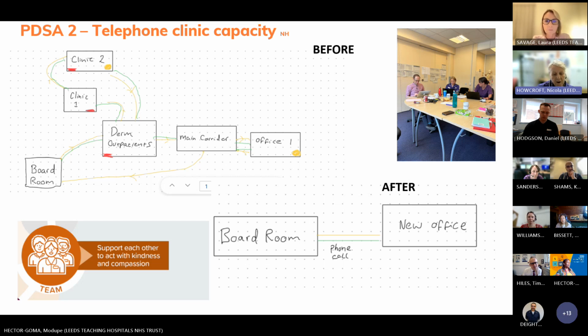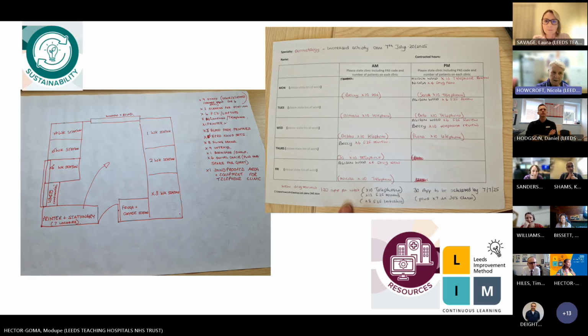The provision of a dedicated environment would create space for the biologics CNS team to work collaboratively and more effectively. By doing so, it is predicted that the right work environment will increase the capacity we can offer in terms of telephone reviews for our more stable patients. It is anticipated that we will increase capacity by 117 telephone appointments per week, which is quite impressive.